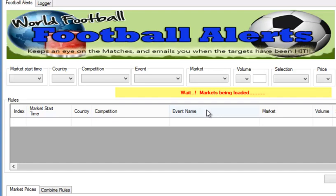Okay, I've had to say that first in case the sign disappears and then I can't talk to you about it. So once again, welcome to Football Alerts. This project has taken us a year to bring to market, in that we've had lots of hurdles to overcome in order to get it to the stage where it is now, where it's a working great software that, as the name suggests, alerts you when certain price criteria happen in games that you are interested in.